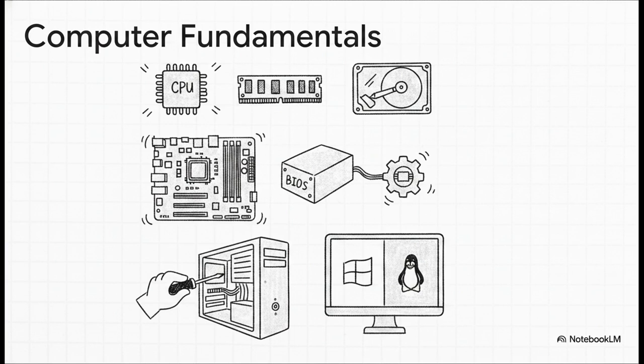You also need to get incredibly comfortable installing operating systems like Windows and Linux, managing files, and just getting the hang of OS fundamentals. Here's the really crucial part, though. Don't just sit back and passively watch tutorials. You have to practice. Go upgrade a physical PC or install an operating system in a virtual machine. You really need to get your hands dirty with this stuff.